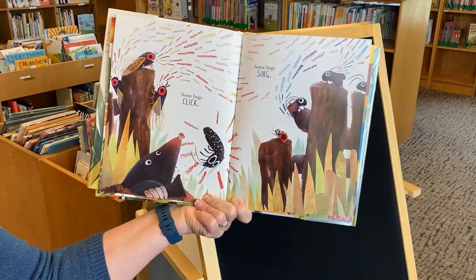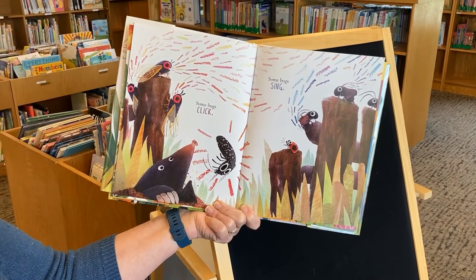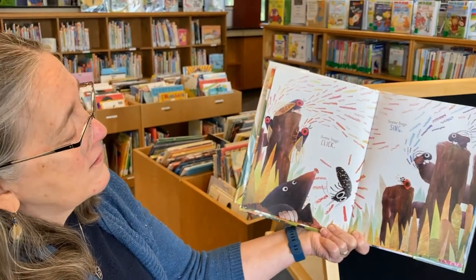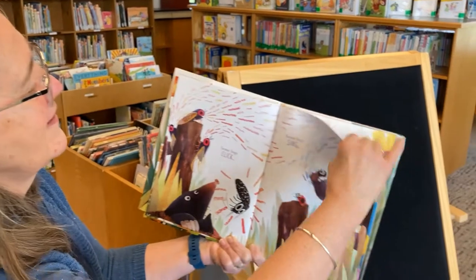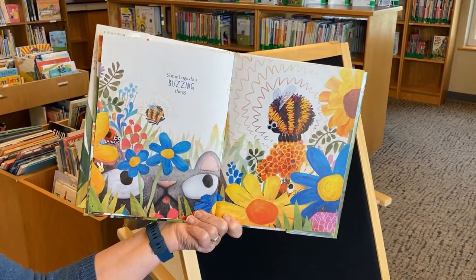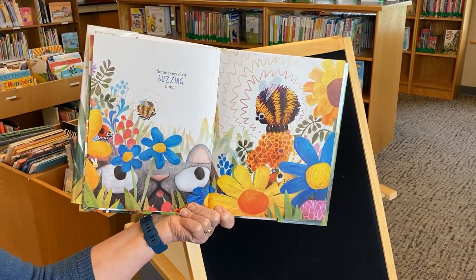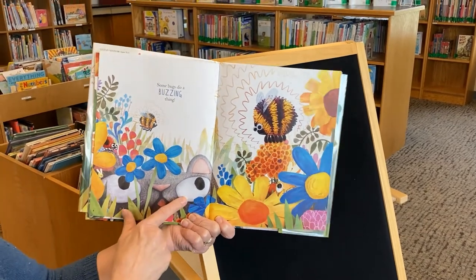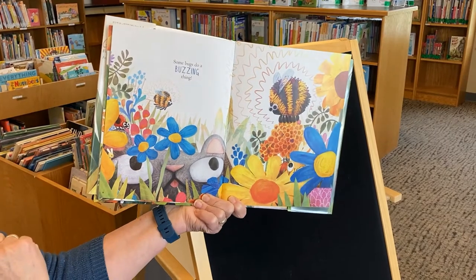Some bugs click and some bugs sing. Did you ever hear a cricket? Crickets make a lot of noise. There's a mole. Some bugs do a buzzing thing. Buzz, buzz, buzz, buzz, buzz. Those are bumblebees, aren't they? There's little ladybugs. Is that that cat again? I think it is, right there. He was hiding.